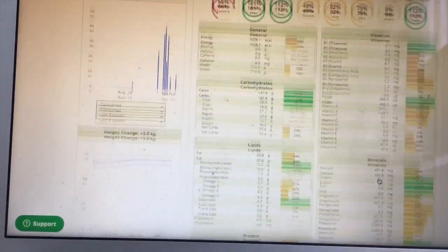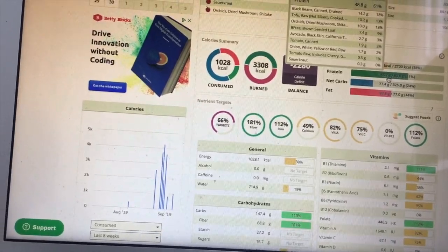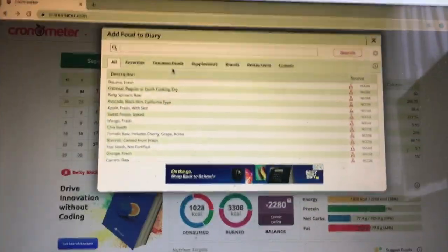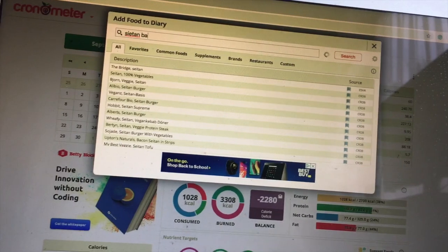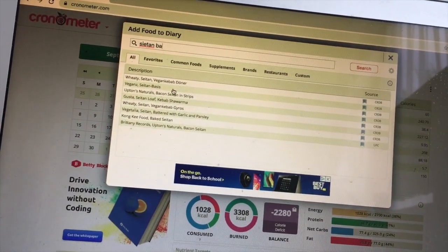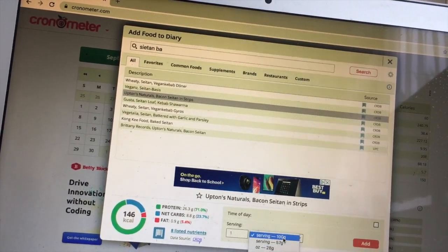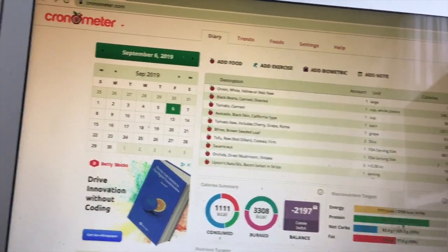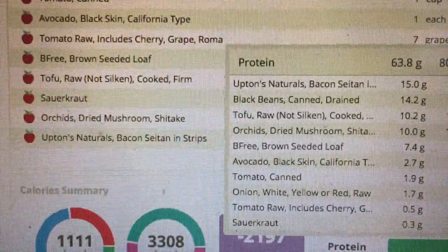And the great thing is, you can count up your protein as well. So this has almost got 50 grams of protein. A lot of the meals I'm eating recently almost have 50 grams of protein. And look, I haven't even added the seitan bacon strips. And I had about 60 grams. So now we're into 63.8 grams of protein. You see that?